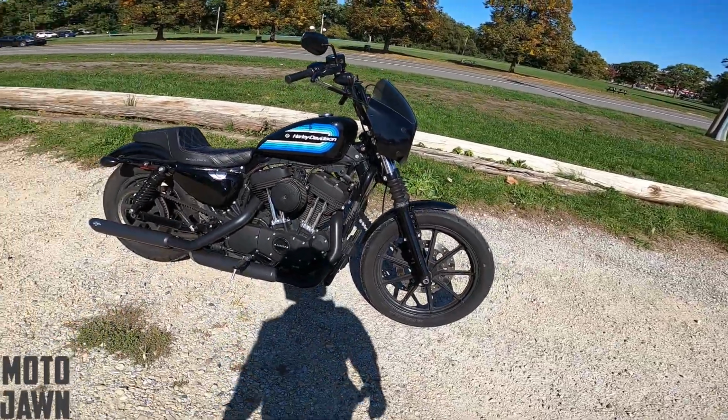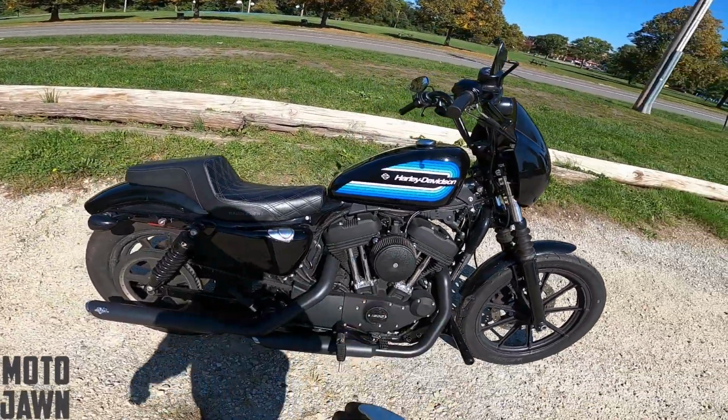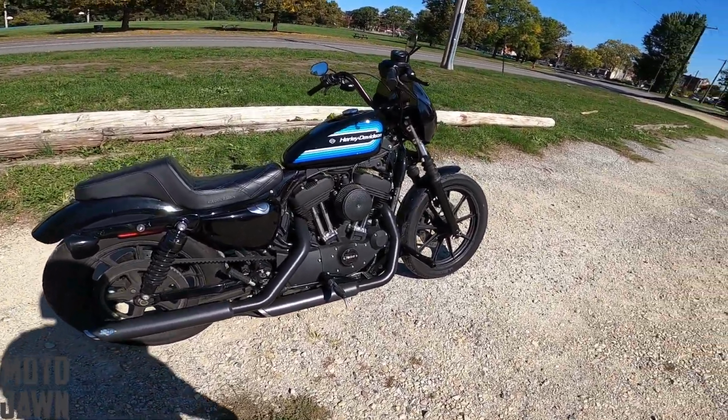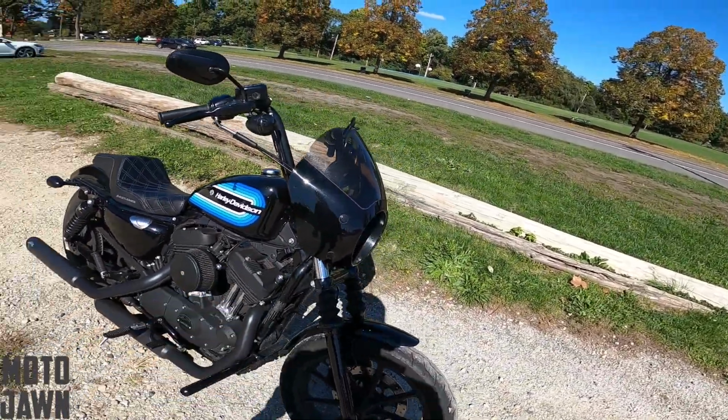There we go, quick look at the beauty. She's a little dirty right now, but like I said, I just like this thing too much. I just couldn't get rid of it. Luckily, I was in a position to not get rid of it. Like I said, go ahead and keep both. We've got the Street Bob, got the Iron 1200 now. We got some cool plans coming up with this.